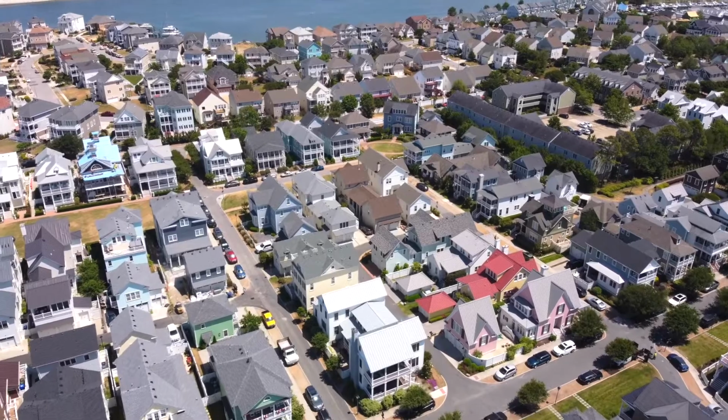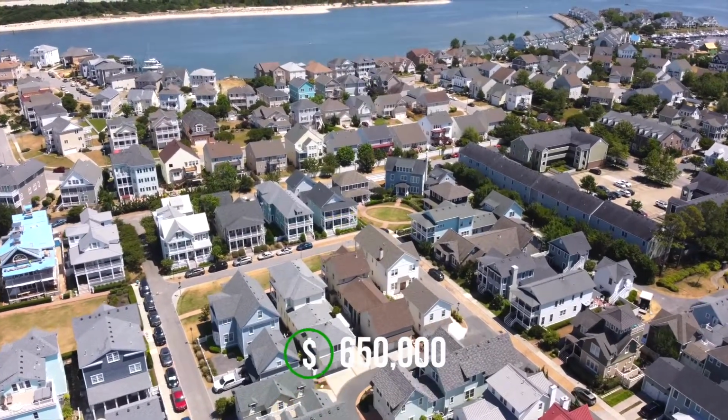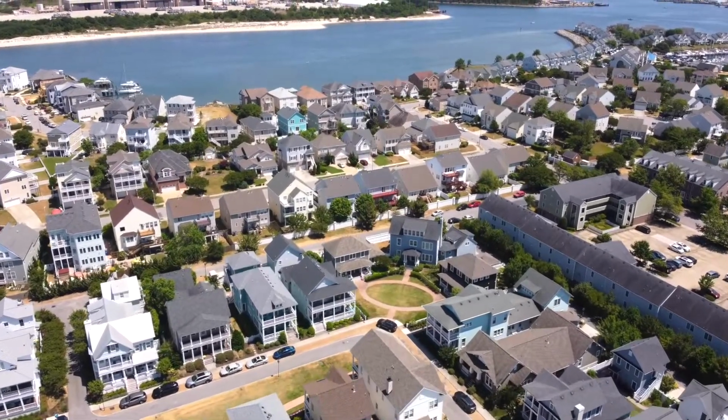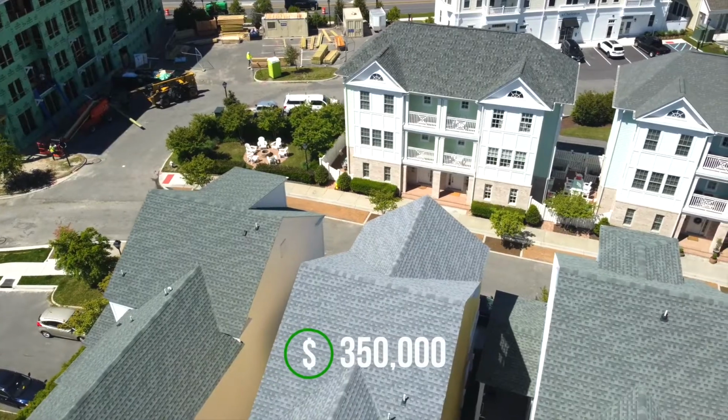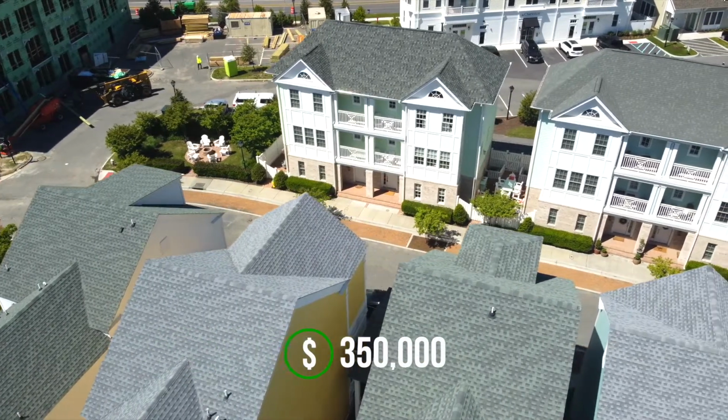The average for the neighborhood is going to be right around $650,000. Now, that being said, there are some entry points of condos or townhomes in the 300s, usually around 350, 375. They're a little bit smaller. You're going to share a wall. You're not going to have as much space. But the average for the entire little neighborhood here is 650 grand.